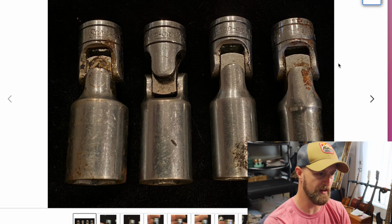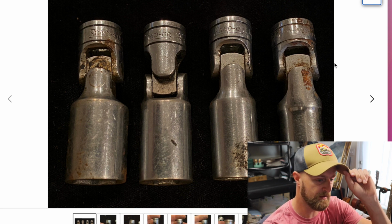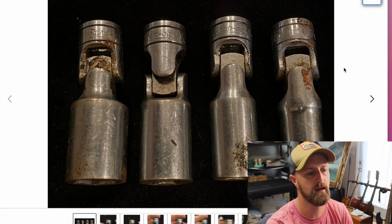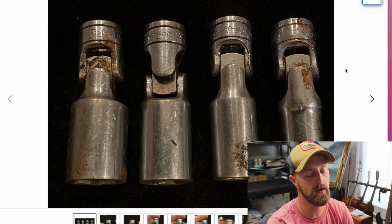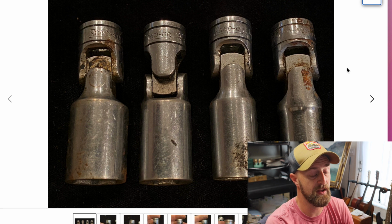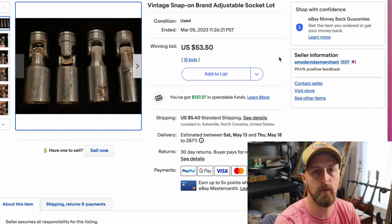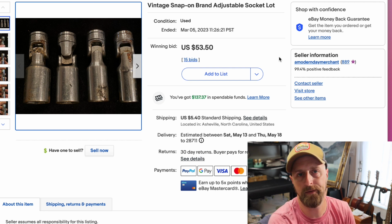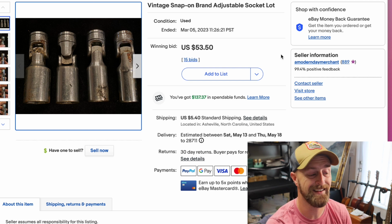And if you're not familiar with the Snap-on brand, it's very popular. They're very popular with mechanics, auto mechanics, and different places that do repairs on vehicles and such. Snap-on, they've been around for a long time. They're highly collectible, and so if you ever come across these at, say, yard sales or whatever, and they're, you know, 50 cents, a buck, almost doesn't matter what it is, it's gonna sell.